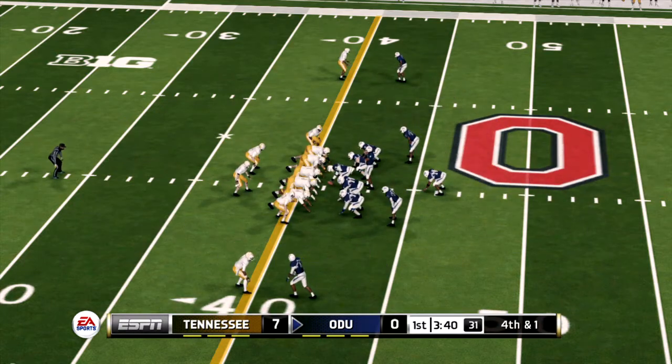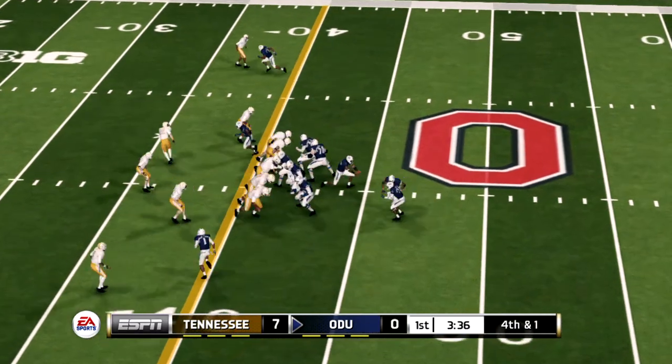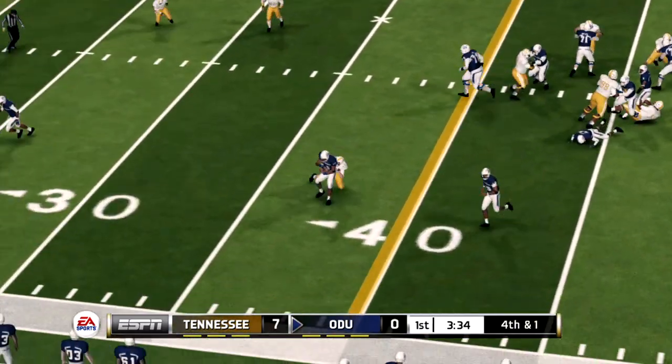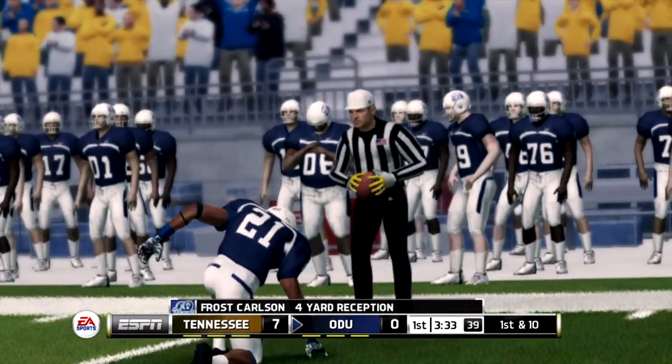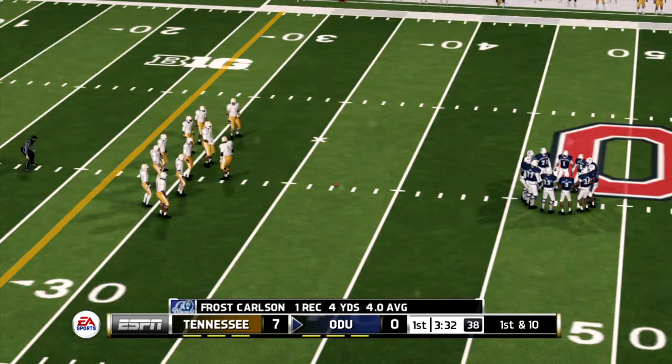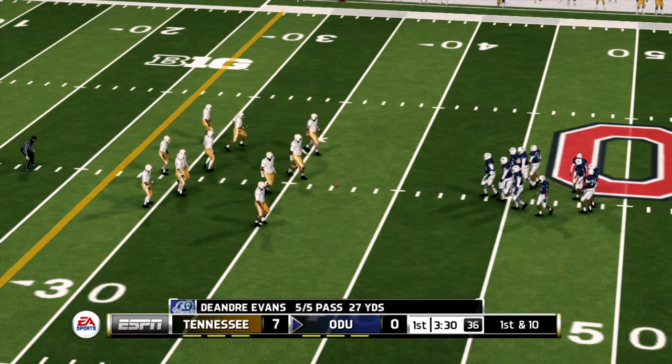Looks like they're going to go for it on fourth down. They're crowding that line of scrimmage. Throws it in a hurry. And down he goes at the 37. This is the ninth play of this drive.